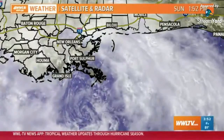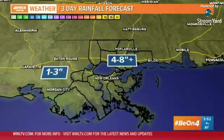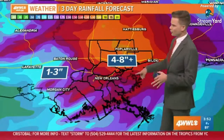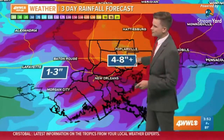So our rain totals, the latest on that, it still looks like the North Shore and South Mississippi will pick up the most this afternoon. We're still calling for maybe 4 to 8 inches. And we have seen some locations get close to that 4-inch mark, but a lot of places still have a long ways to go before they get to this. But this is the zone where we'll be watching for the heaviest rain this afternoon.